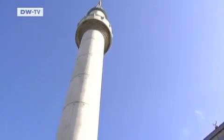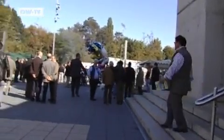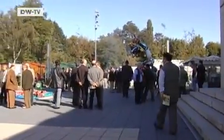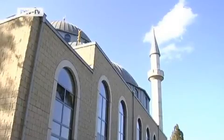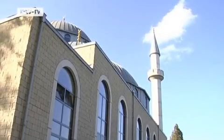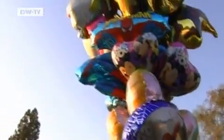I certainly feel I've been given a warm reception. The overriding sense here is one of tolerance and acceptance. The mosque seems an integral part of the community. There were none of the squabbles that have marred the building of mosques in other German cities. People from across Europe donated €4 million towards the project. Today is the mosque's autumn festival.